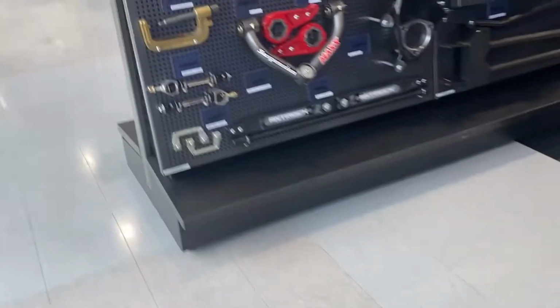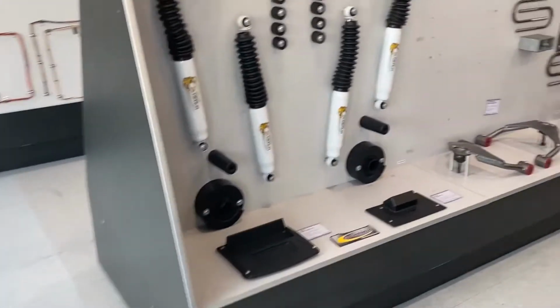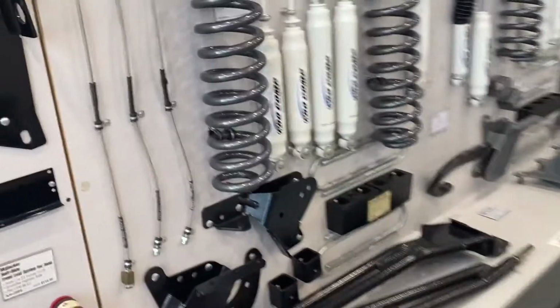Bushings. All kind of fun stuff. And if you're a truck lover, they got truck accessories too. Get your winches for your Jeep. Got the Jeep crews out there. All kind of goodies.